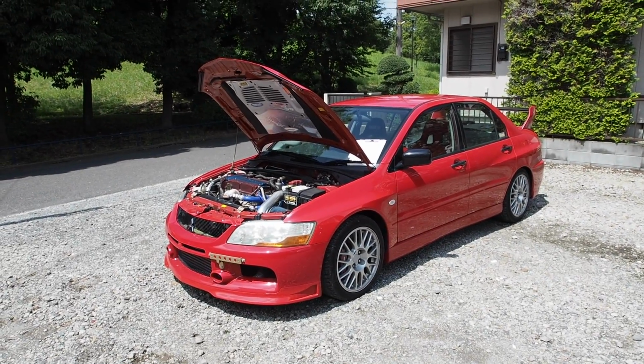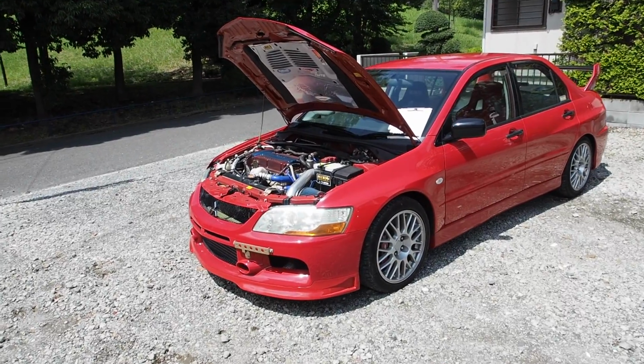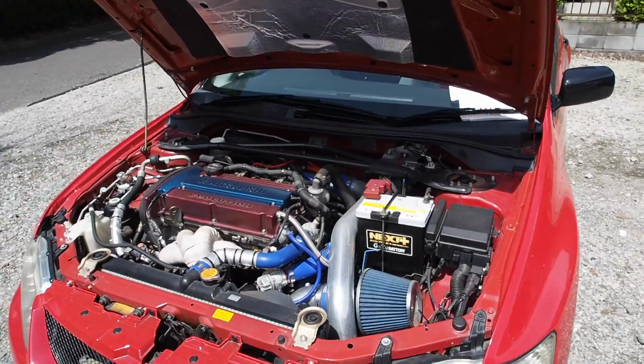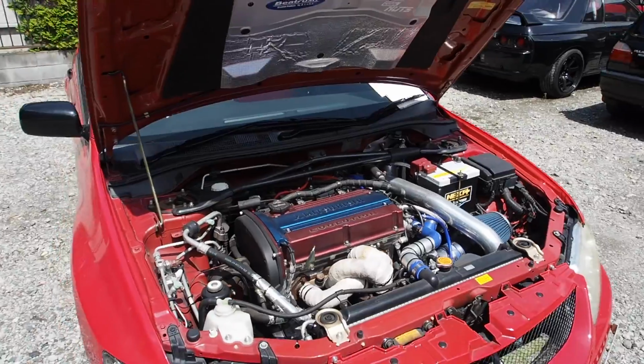This is Derek from Pacific Coast Auto, and today we're taking a look at a really special Lancer Evolution 7. Now this one's special because it's an RS version, which is the racing version of the car, but it also has a lot of modifications that improve on the car, or I guess make it more of a race car than it came from factory.